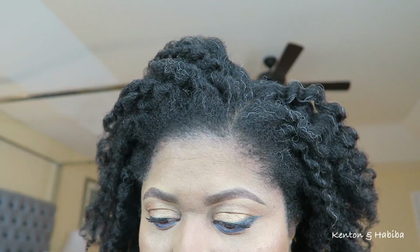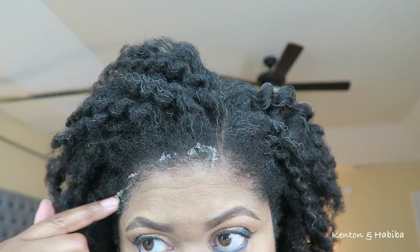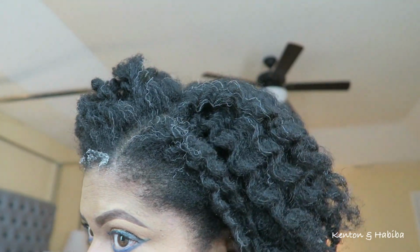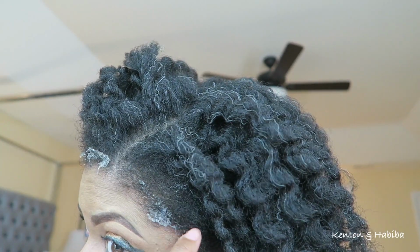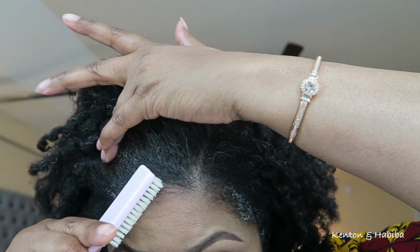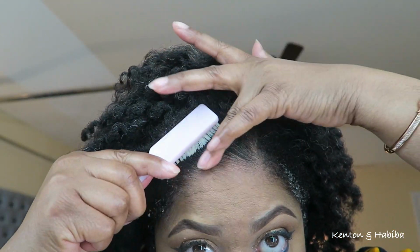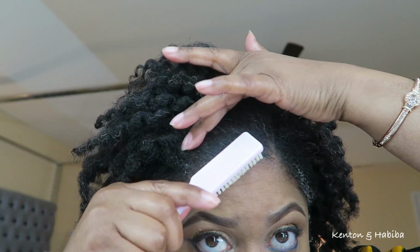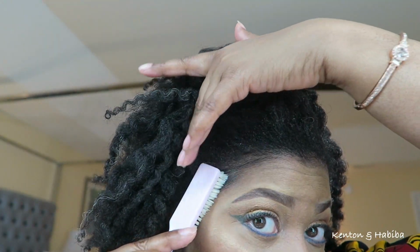So this is definitely optional, but I'm going to go ahead and clean up my edges a little bit with a little bit of Eco Styler gel. So nothing fancy, no heavy duty styling gel, just basic Eco Styler. So I'm keeping it simple, no major baby hairs or doing the most, just keeping it nice and clean off my forehead.